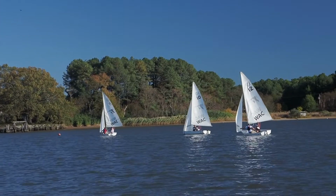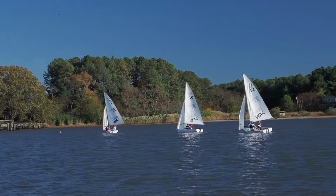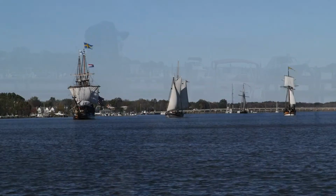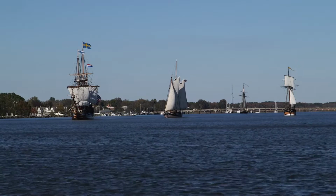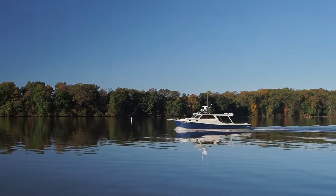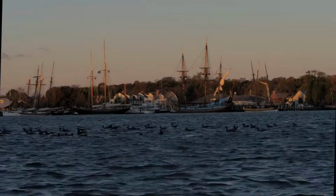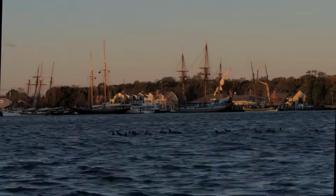My vision for the Chester River is to have a clean, healthy river that's swimmable, fishable, nice and healthy, grass everywhere, and can be enjoyed by the entire community. You know, we're getting there. The data shows in the past decade or so that water quality has been slowly improving. So we're headed in the right direction. It's a lot of work to do, but we are making progress, which is encouraging.